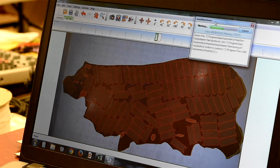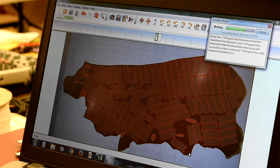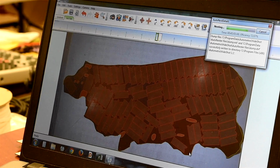And as you can see, it's started to find already. This is just about the best orientation of patterns we can have. And in the meantime, I'm going to come over here and change out our blade so we have a fresh blade that will be very sharp for us to cut all these patterns out.